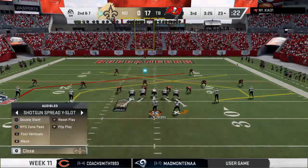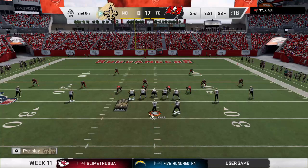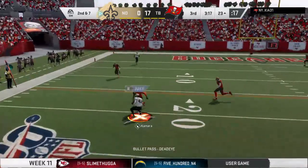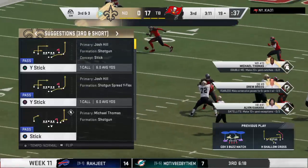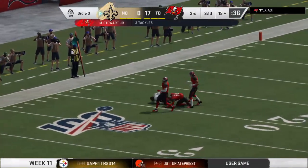2nd and 7. Now Breeze. And he's going to find his man out of the backfield. That's complete. And he'll be brought down inside the 20 at the 19. 4 yards on the pickup, and they're going to face a 3rd down.